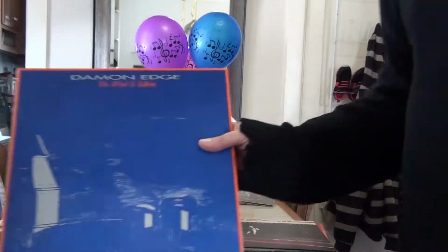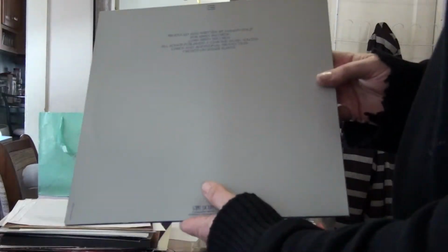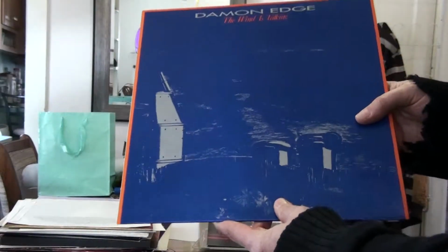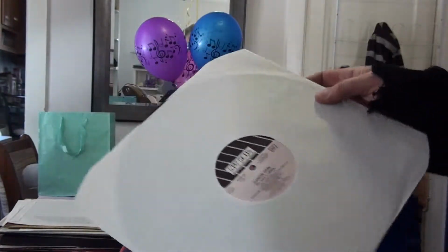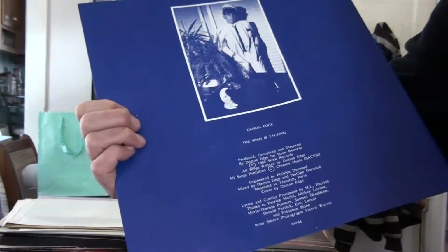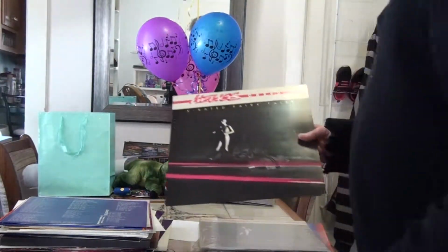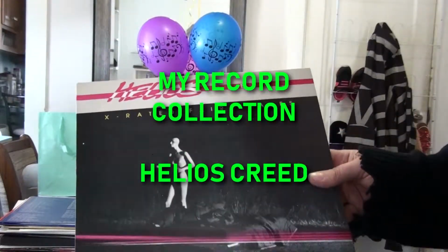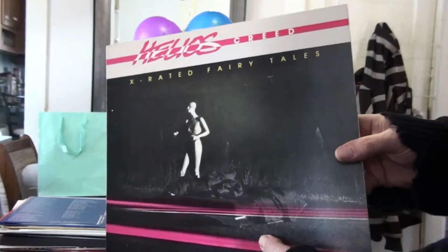The Wind is Talking. Started losing. I was about to become a solo Damon Edge fan until this one came out. Not too thrilled about it. And this is on the New Rose label with a printed inner sleeve with a picture, lyrics, and all the credits. I did all the stuff. He says I did all the artwork. Blah blah blah. Now we move on to what an exciting time when HELIOS started releasing his own stuff.